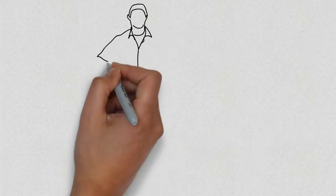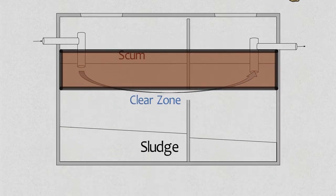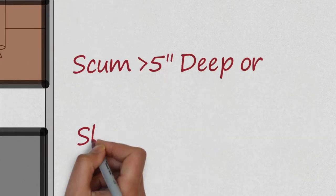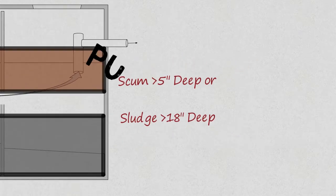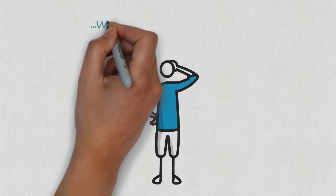A trained technician can measure those layers and determine when they are coming together. A scum layer of greater than 5 inches or a sludge layer of greater than 18 inches deep means it's really time to pump it out. So option two is really an excellent option.